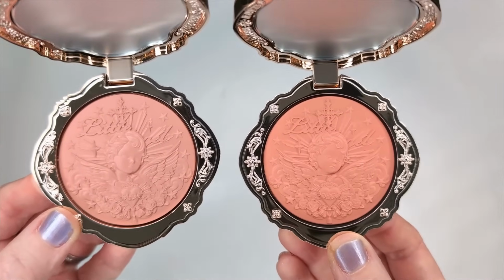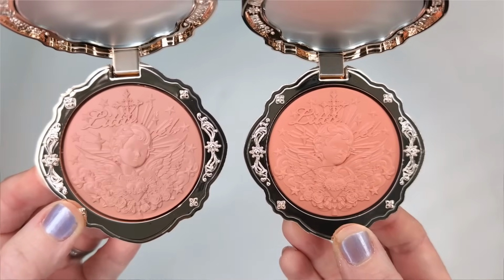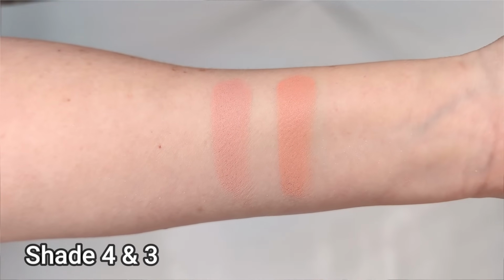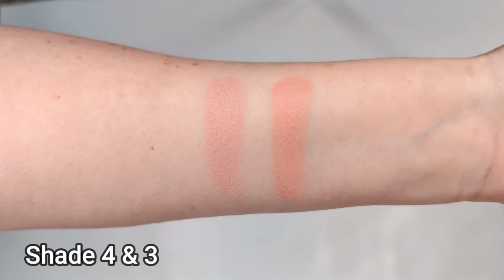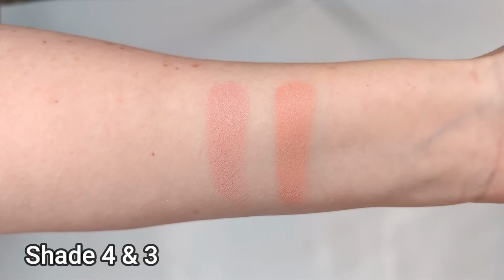Again, the packaging is just unbelievably gorgeous. The product inside has that beautiful angel embossing, and the formula feels really nice as well. It's a really creamy blush that has a bit of dewiness to it, so I'm not sure if this is going to dry down 100% on my skin. We'll have to see, but these colors are so soft and pretty, and I'm assuming that these are not the only colors in the collection because I don't have shades 1 or 2.